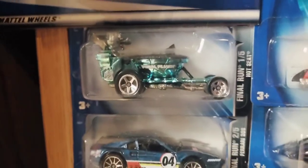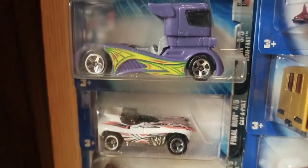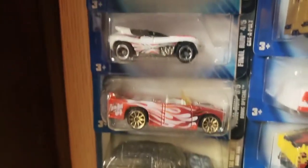These ones in this row over here are kind of nicer. Final Run cars, the So Fast and the Ferrari. Meaning Hot Wheels retires that model, so you won't see another Catapult or So Fast, because that model is being retired in the final run.